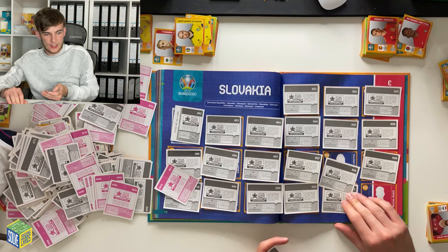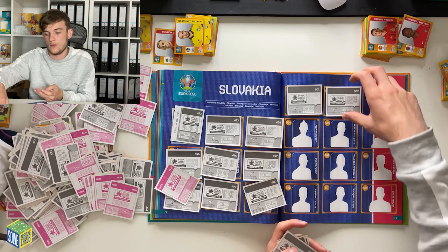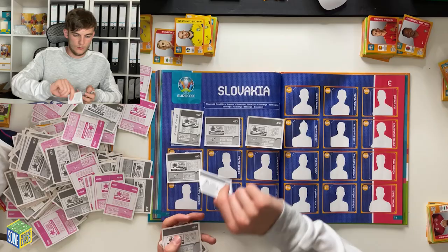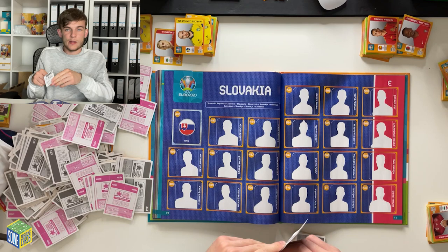Get these added in. Get in there. We're very, very close to finishing. Woo! Brilliant, brilliant. Let's get the Slovakia badge in and then let's time lapse it.